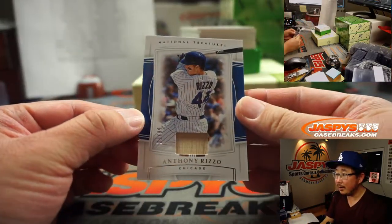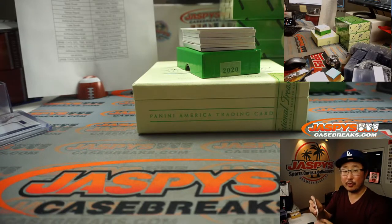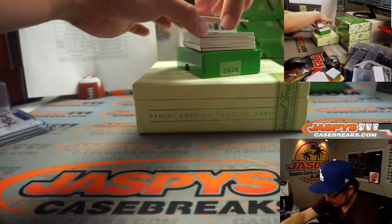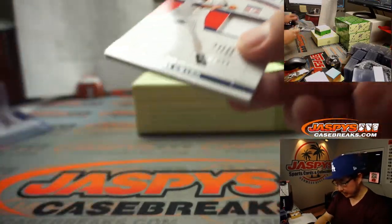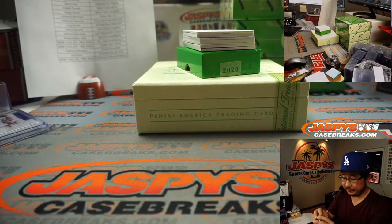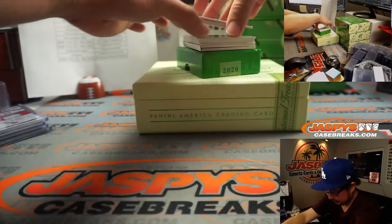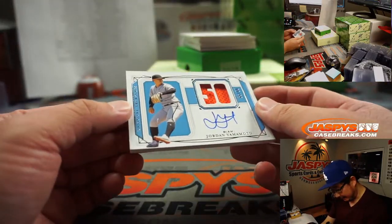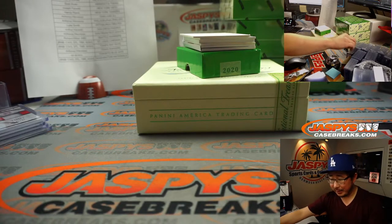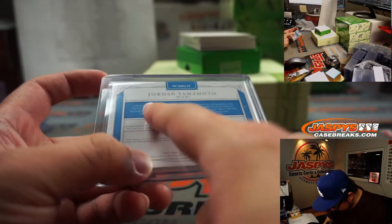Anthony Rizzo, piece of his lumber, 31 out of 99. That'll be for Arthur King and the Cubs. Tony Gwynn, 1 out of 99, piece of his jersey. San Diego, that's going to go to Arthur Hackett this time. Game worn, too. Nice. We've got Jordan Yamamoto, 8 out of 99. Is 50 his jersey number, maybe? Jersey and autograph going out to the fish, Sean K. Oh, yeah. Number 50. There you go.